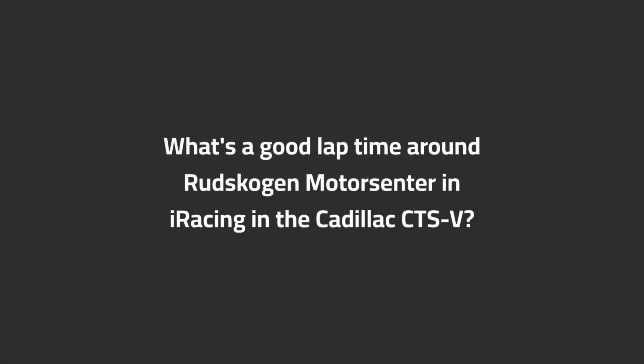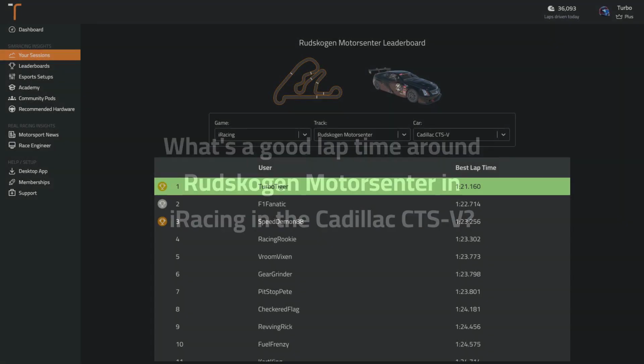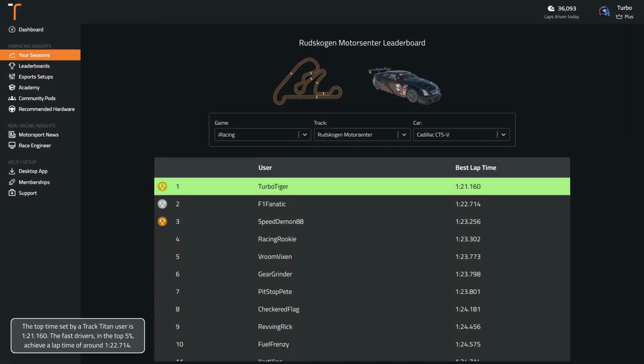What's a good lap time around Rudskogen Motorsenter in iRacing in the Cadillac CTS-V? The top time set by a Track Titan user is 1:21.2. The fast drivers in the top 5% achieve a lap time of around 1:22.7.